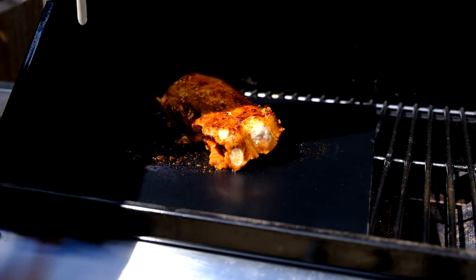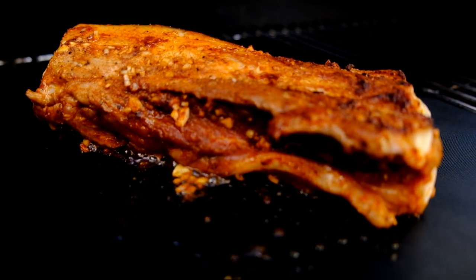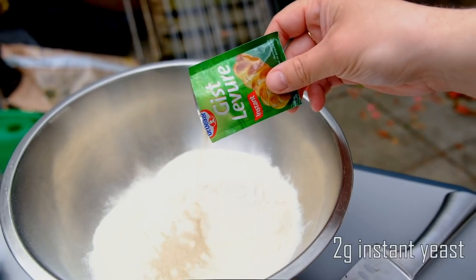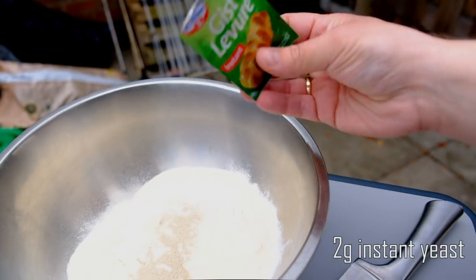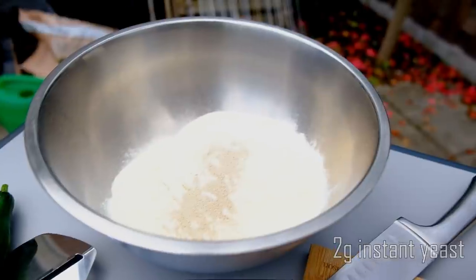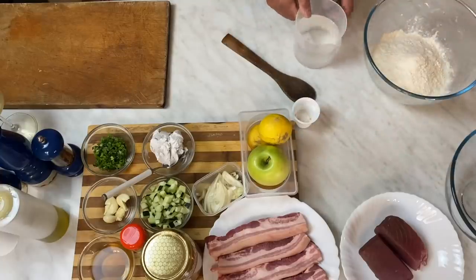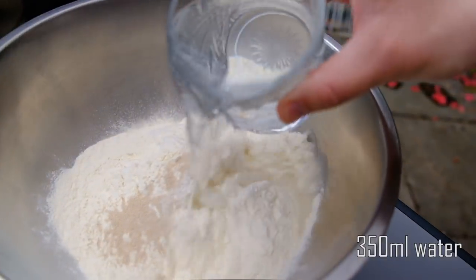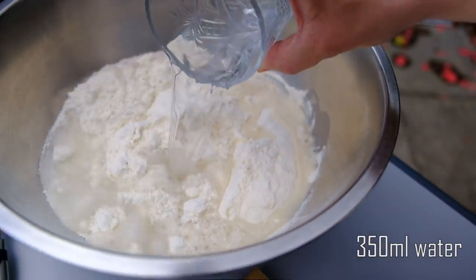Today, we're gonna do a very special dish from Philippines. It's called Sinuglaw. Okay, so I'm adding the flour. So I'm gonna add a little bit of yeast. Not too much. Just about 2 grams or so. Add 350 grams of water, 350 ml. Okay, so we're also adding 350 ml water.